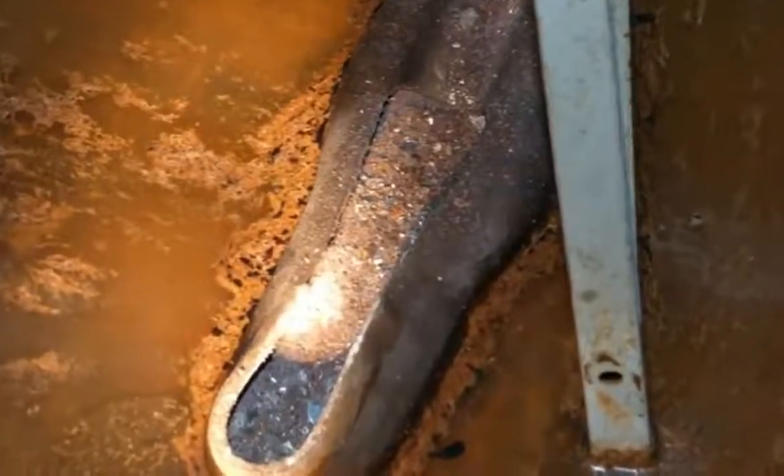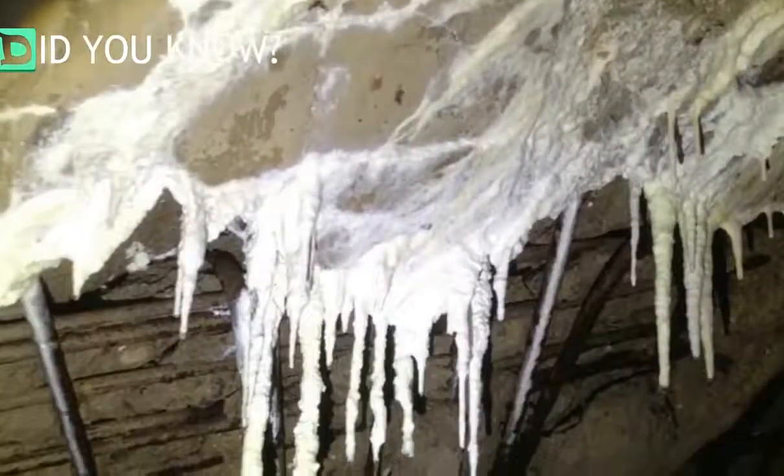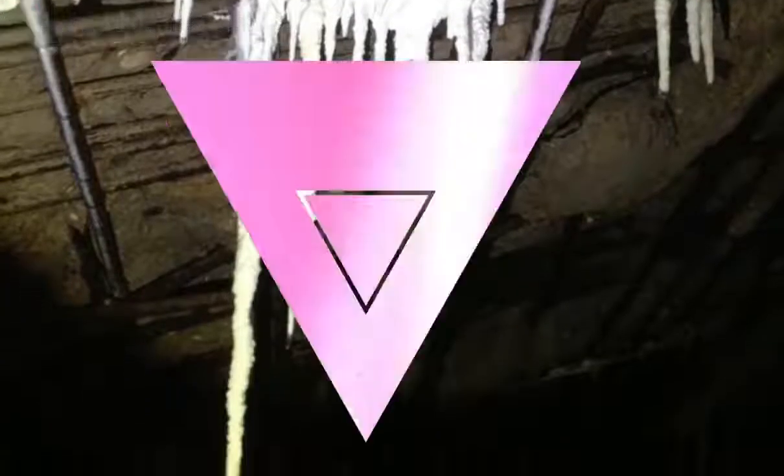Random shoe left in the mud. This is a sign on the floor reading "Stay back." These spikes look just like icicles but were likely some kind of mineral phenomenon. Right after this shot, the camera went down and we headed back to the entrance.